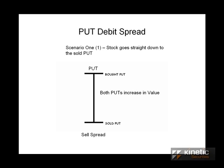We then sell both positions. Obviously, the bought put at the money will always be worth more than the sold put out of the money. So we sell the position. We're now selling the spread. We originally bought the spread, if you remember, and then we take away the two different prices. When we sell the bought put and we buy the sold put, we take one price away from the other, and therein lies your profit. That's scenario number one.